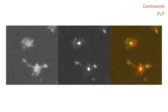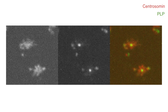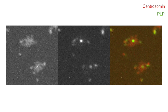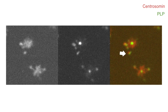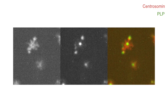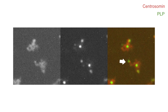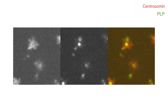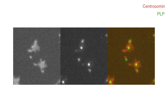Simultaneously imaging PLP and centrosomin revealed that both proteins were enriched at the flare tips. And we could see the release of these cytoplasmic centrosomin particles, which had been previously described. But we could also detect PLP in these cytoplasmic particles being released from the tips of interphase centrosome flares into the cytosol. And then, perhaps even more interestingly, we could even observe some of these cytoplasmic particles reassociating with proximal centrosomes. So these components are packaged together, they're released into the cytoplasm, and they seem to go back and forth on and off the centrosomes.